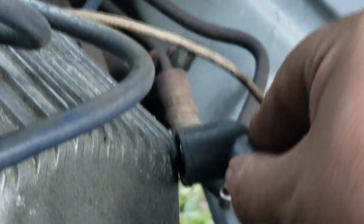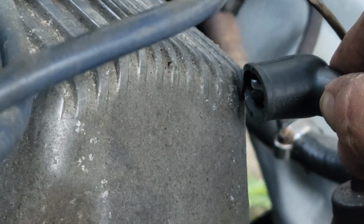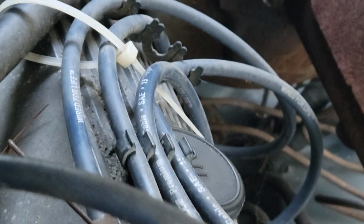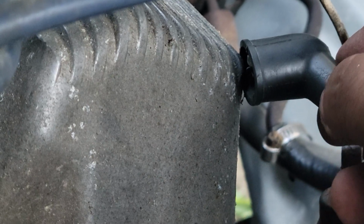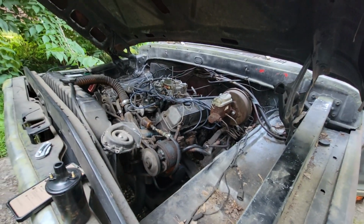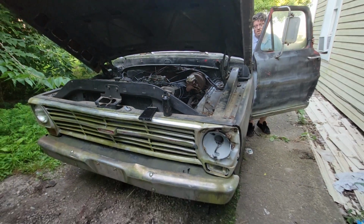Make sure the clutch is pressed in. Ready? Yep, crank it. What the hell? Don't do it now. Hang on. Something popped loose because it had a spark a second ago, I thought. Try it now. Start. Get away from the front of the truck. I don't know if it's neutral.